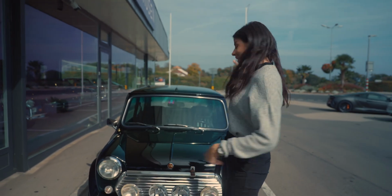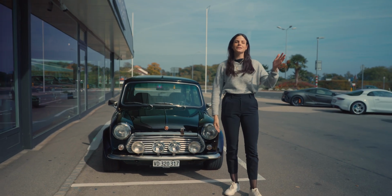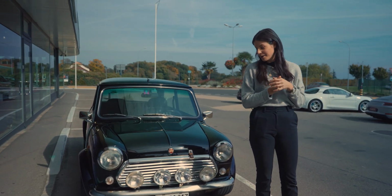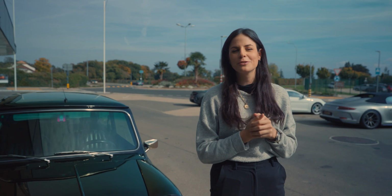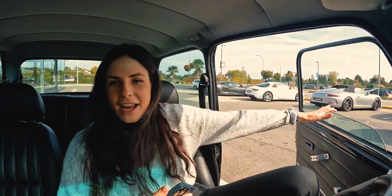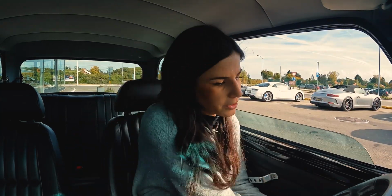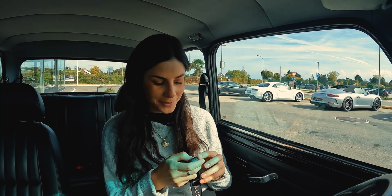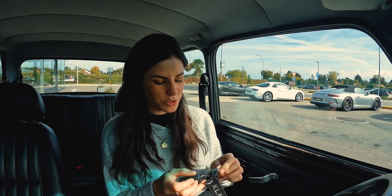We are back at Klausen and this time the car is all finished, done, clean also. The sun is out and it's time now to drive the car, and that way you have a better idea of what it looks like to drive a Mini Cooper S. Let's go. Okay, I'm going to close the door. I have an alarm on my car, to make sure that nobody's going to take it.